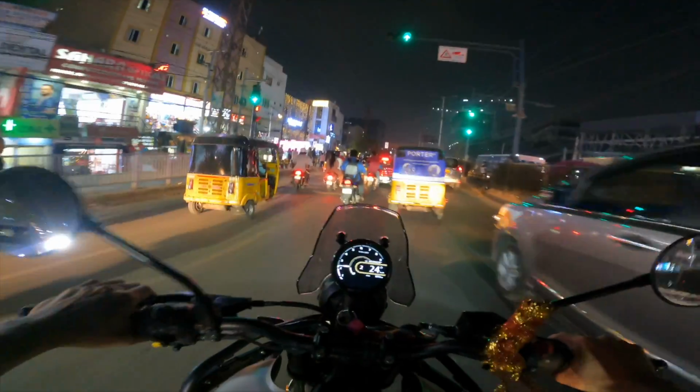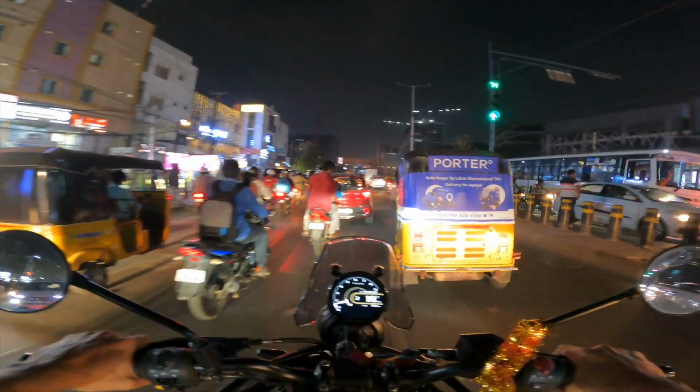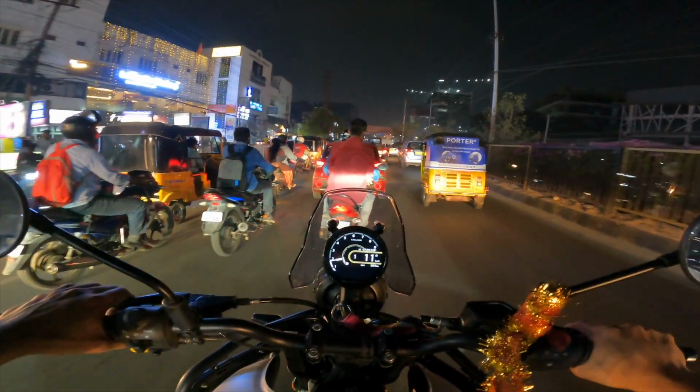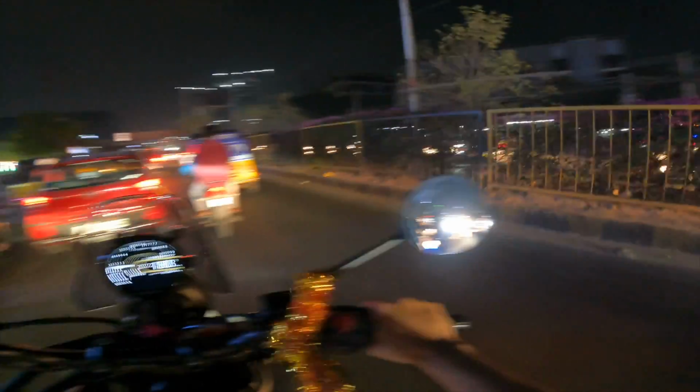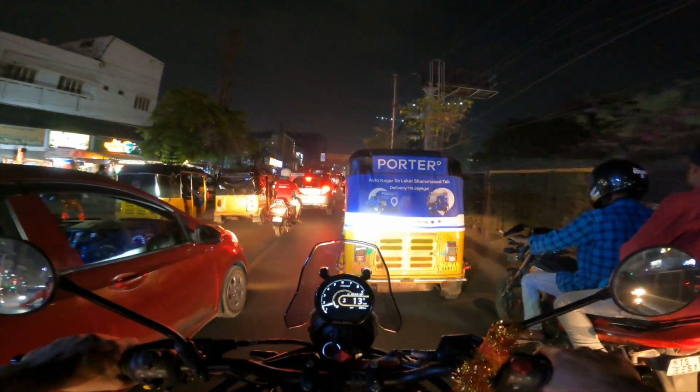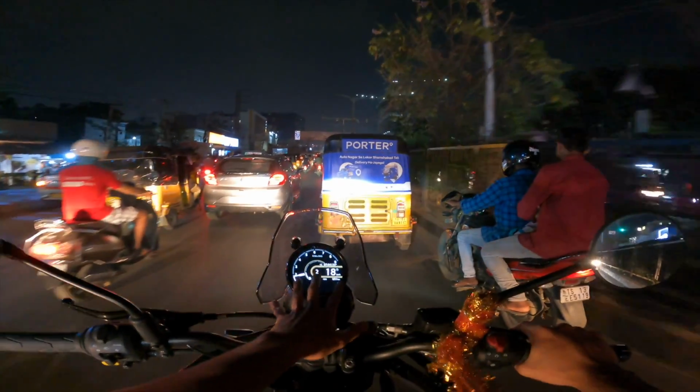Suspension is pretty good, not sturdy, not soft, perfect suspension setup. But I don't know, maybe it is with this bike, whenever I'm going over speed breakers and bumps, I can feel a slight vibrating noise coming out of the dash area.